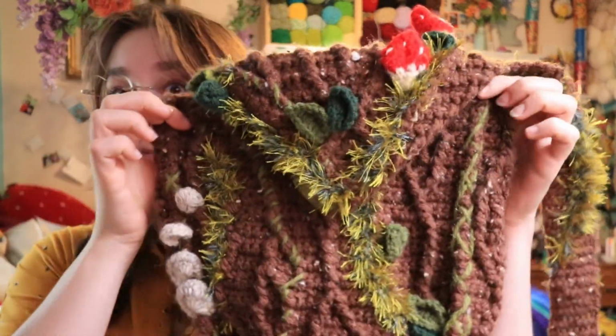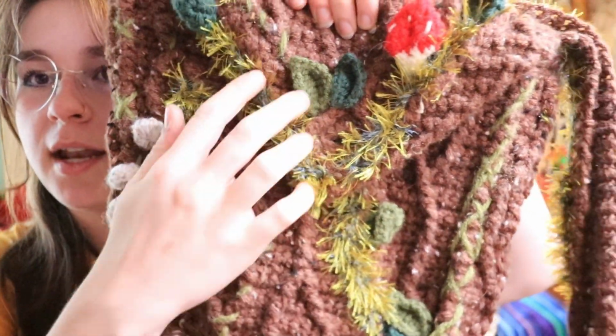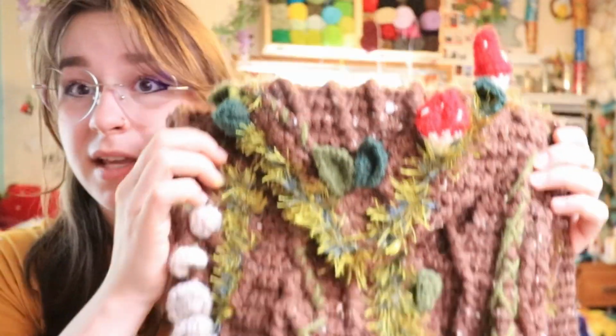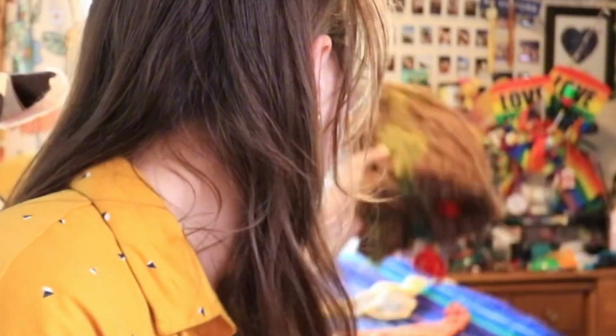So anyways, after the small market bag, I made the bark bag. This one I made specifically for myself for the Renaissance Fair, and I'm super proud of it. It's got a bunch of moss on it and leaves, and it's got little mushroom toadstools. I don't remember who the pattern is by, but I will put the name of their account right here. I think the actual name of the pattern is like Bark Satchel or something like that, but I like to call it the Bark Bag.